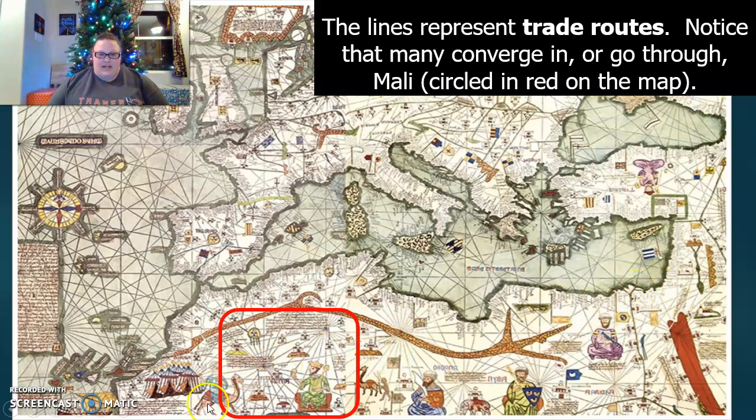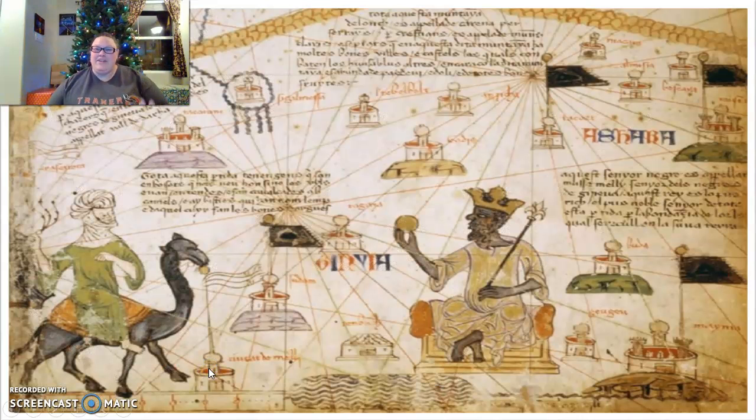And so this guy right here lives in these tents, is on a camel. He's a nomad. He's not really part of Mali. So even though he's in our picture, we're going to ignore him for now. We talked about the trade lines, and you can see all of the trade lines. So many trade lines going into Mali. So that's where they did their trading and their bartering, and they got their money. Remember, we were trying to decide, was Mansa Musa really the richest man ever?